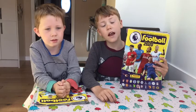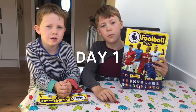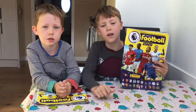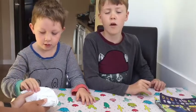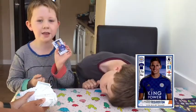Every morning we collect football stickers and we put them in our football sticker book, and we are going to show you how we do it. Every morning we choose 3 football stickers and on Sunday we choose 4. Let's start.